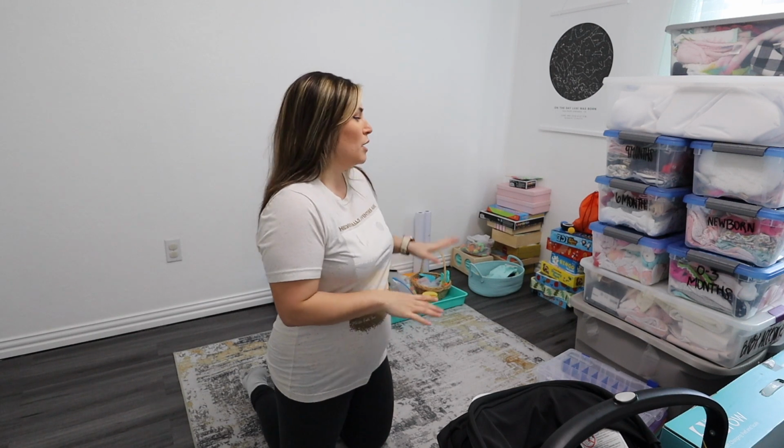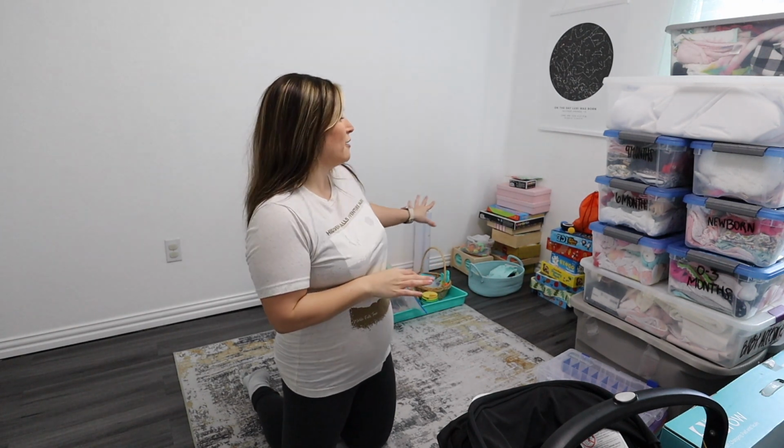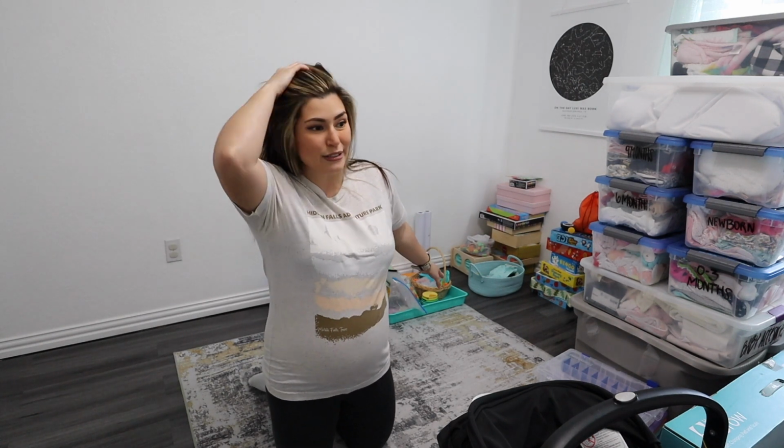And yeah, so now that I've categorized over here, I'm going to dive into the closet because I really haven't even started yet. This is just stuff that has accumulated from Christmas and from other places in the house. So yeah, let's get into the closet.